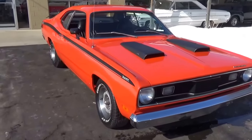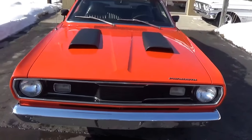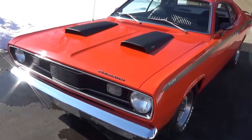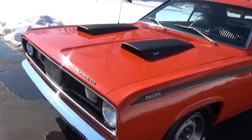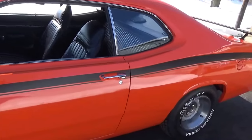Today we're checking out a gorgeous '71 Plymouth Duster 340. It's painted Hemi Orange with the black accents. Beautiful, beautiful car. This car's had a complete rotisserie restoration, top and bottom.